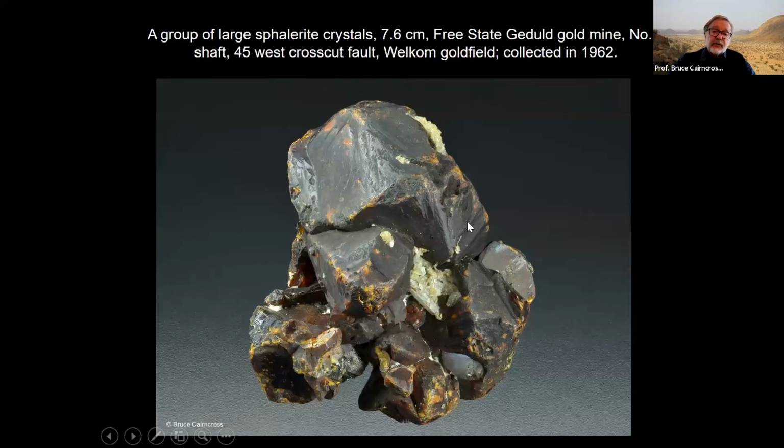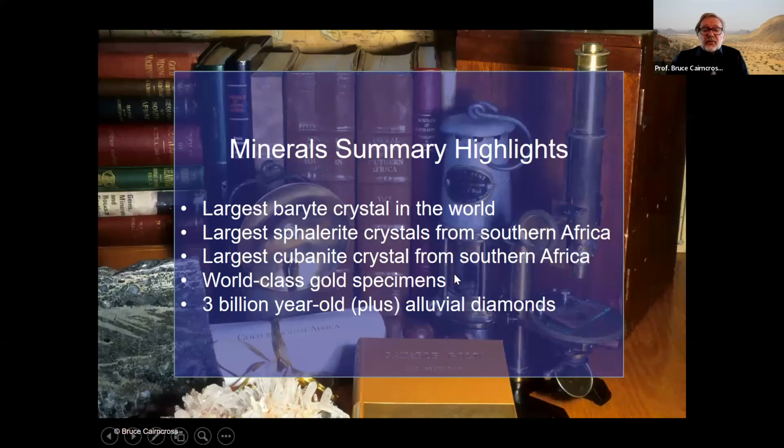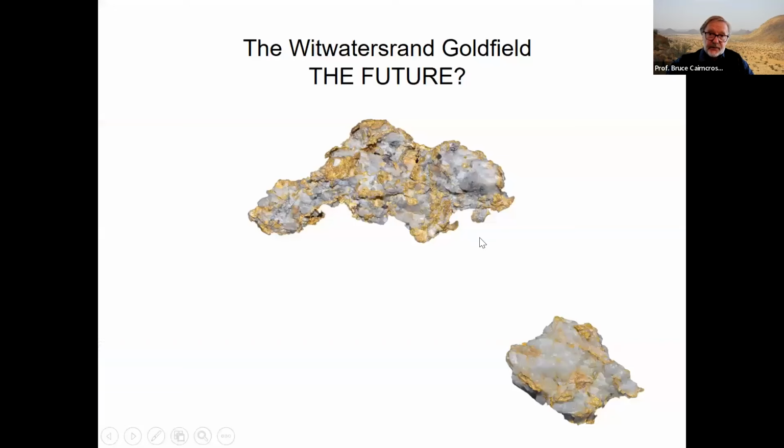So to summarize, just before we close, highlights. The largest barite crystal in the world comes from the Witwatersrand gold mines. The largest sphalerites in Southern Africa to date from the Wits. Largest cubanite, and they are world-class gold specimens, albeit rare, also from there, and 3 billion year old alluvial diamonds in the conglomerates. That's quite a story for these gold deposits.